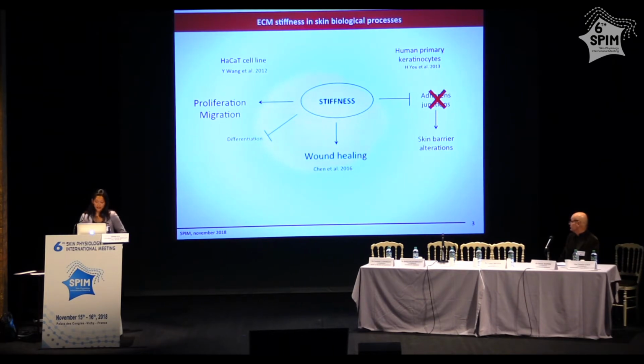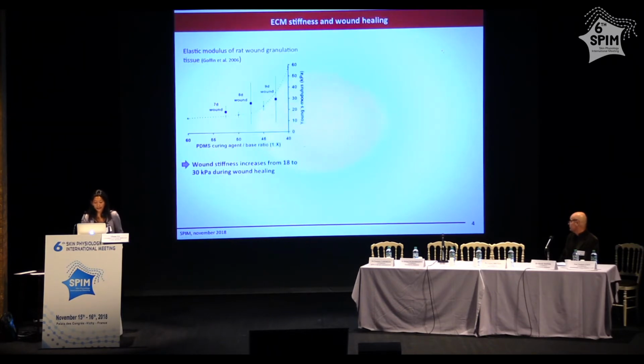It has also been described that extracellular matrix stiffness affects many functional processes. In skin, stiffness promotes proliferation, migration, and also wound healing processes, whereas stiffness inhibits differentiation and adherens junction formation, and in the end alters the skin barrier. Concerning wound healing, it has been shown that stiffness is strongly associated with better skin regeneration.